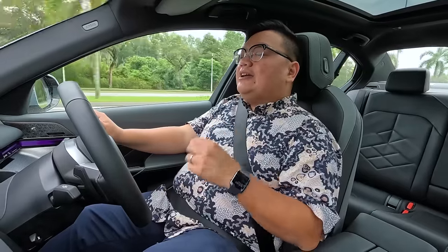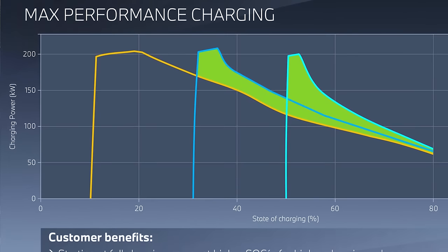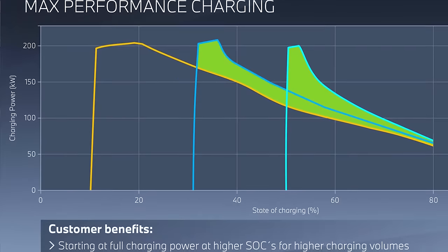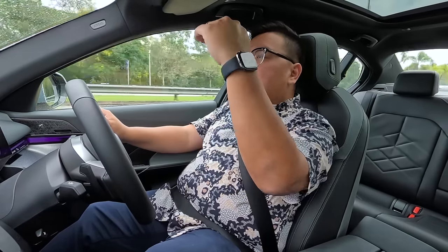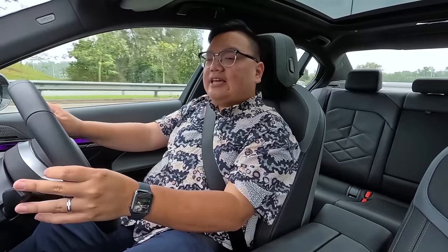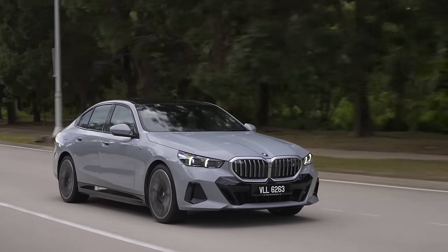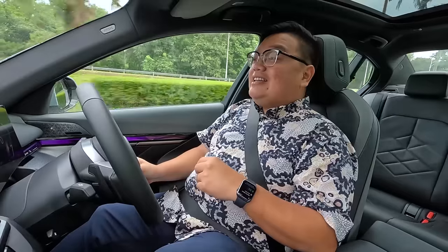On paper, you can charge the i5 from 10 to 80% SOC in just over 30 minutes. But effectively, if you're charging it from say 30, 40, 50, 60% SOC, the car will jump up to its maximum rate of 205 for a short time before slowly, gradually going down. That is far better than those big steps that most other 400 volt EVs will take as you charge it up. Again, not quite as good as proper 800 volt EVs or even Tesla's special high ampere charging capabilities, but it is still better than most regular EVs out there.